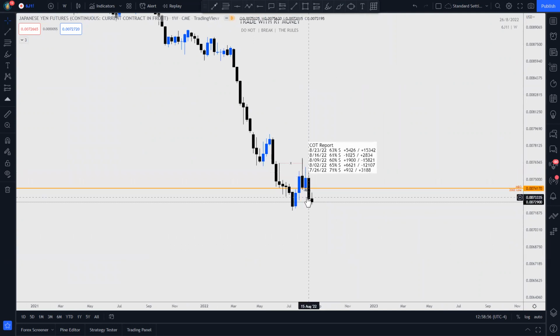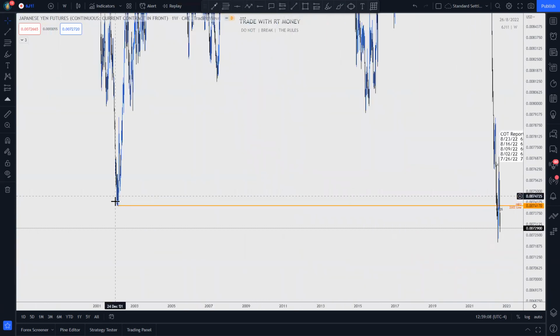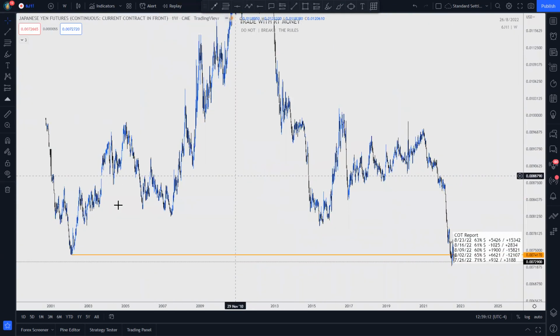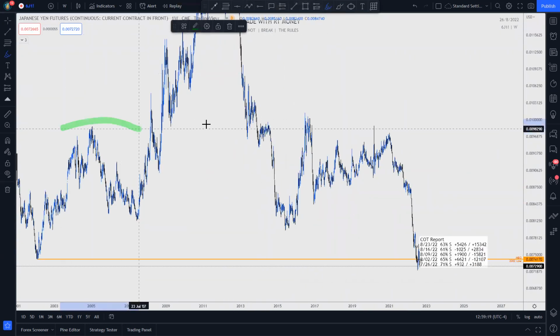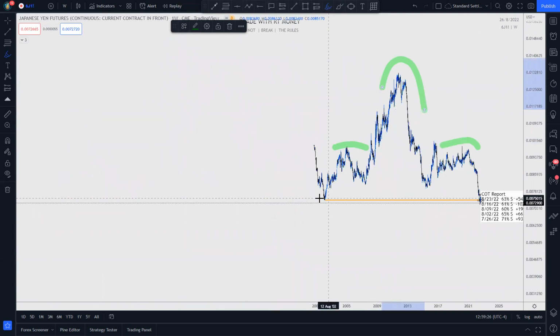Previous week, very bearish. This last week closed bearish, but in a doji, right? We haven't broken that low yet. So we are closing below the major breakout level of 2002 right here. If we just look at the structure, that's an old low, and you can see we got a big old head and shoulders pattern here. Two shoulders and a big old head in the middle. And we're just below the neckline.